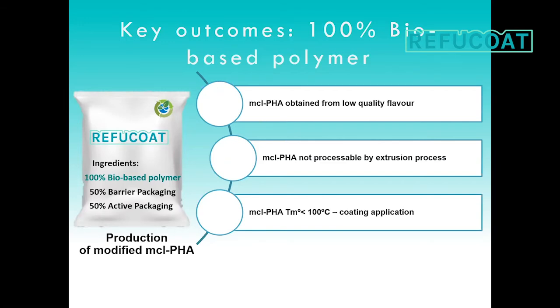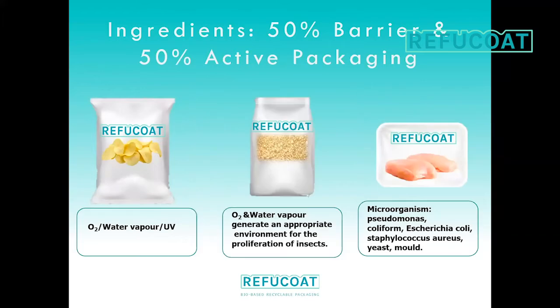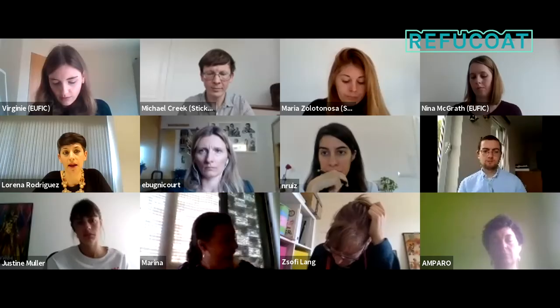But that limitation, we try to overcome it by thinking about different applications where we could use that PHA, and we have been working on developing coatings based on this PHA also for packaging applications. So that was in relation with the 100% bio-based polymer approach that we have been following. In relation with barrier packaging and also active packaging, we have been studying the degradation factor of our product, because this is the first step that we need to do when we want to select a new packaging.